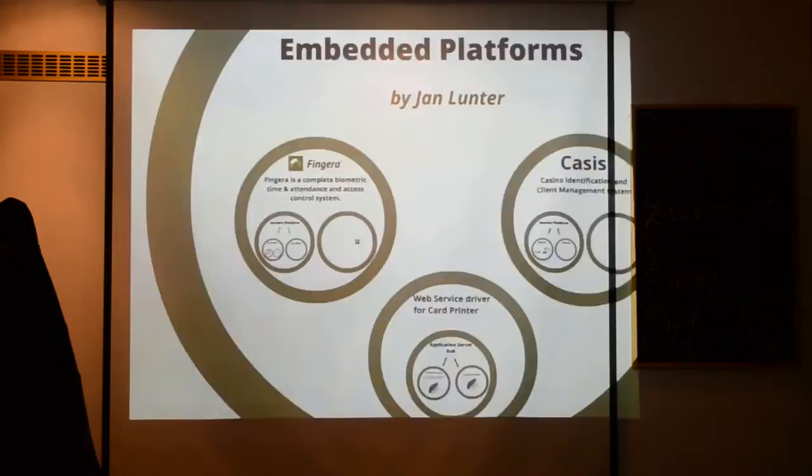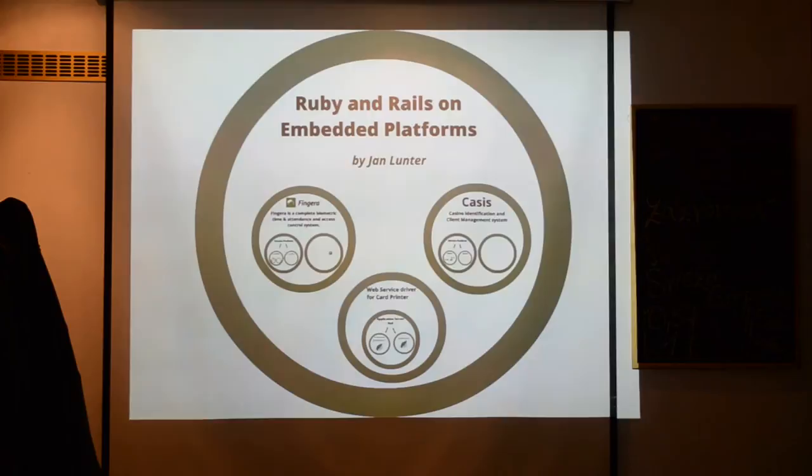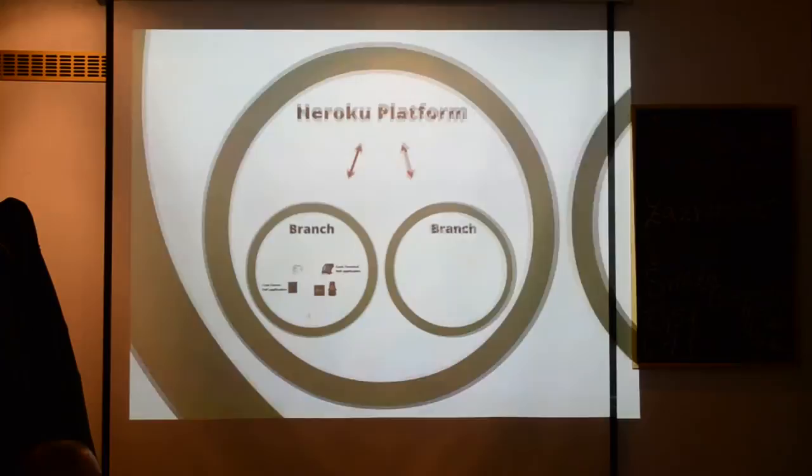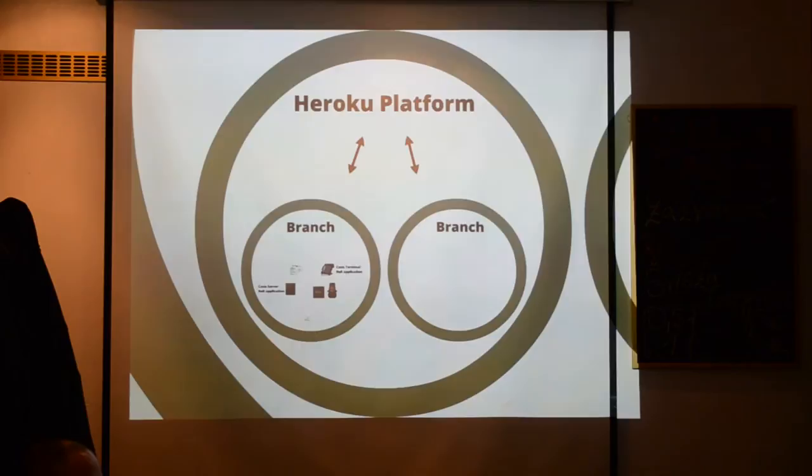Okay, second, I would say a non-typical usage of Ruby and the Ruby on Rails platform is another product we do. It's a casino identification and client management system, and this is for a customer in Slovakia, which has a lot of local branches where customers, let's say gamblers, come. In fact, we are monitoring them. We are giving them credits, and then they can get free drinks.